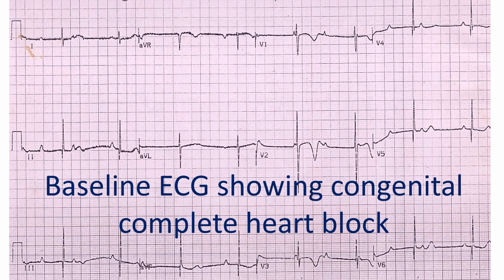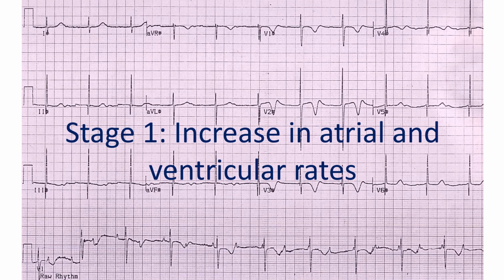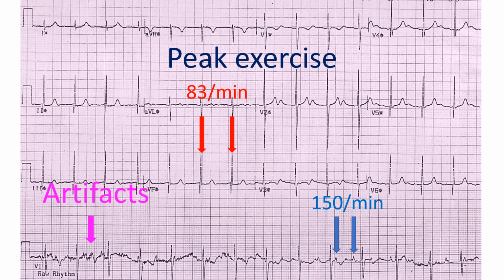ECG showing congenital complete heart block with ventricular rate of 47 per minute and atrial rate of 63 per minute. In stage 1 of Bruce protocol, the atrial rate has increased to 100 per minute and ventricular rate to 60 per minute. Tracing at peak exercise shows an atrial rate of 150 per minute and ventricular rate of 83 per minute. Increase in artifacts is visible on comparing the raw rhythm at the bottom of the image.